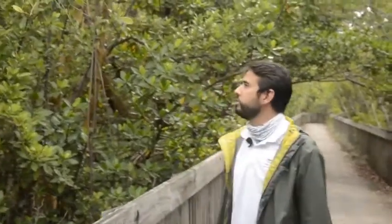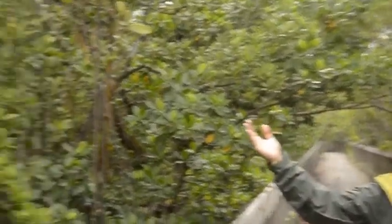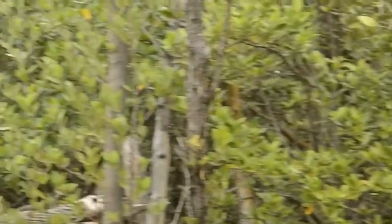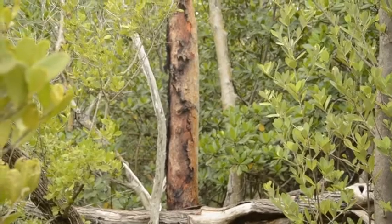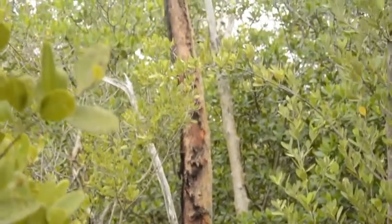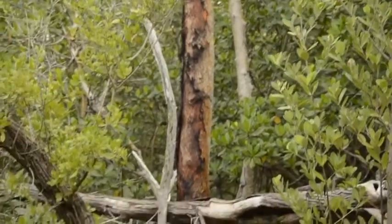You can also see there's definitely evidence within the preserve of fire. We saw that earlier with the sable palms. Fire is a natural part of some of the ecosystems that you find in Crandon Park. It's really important to ecosystems like the pine rocklands, but also important for these areas as well.